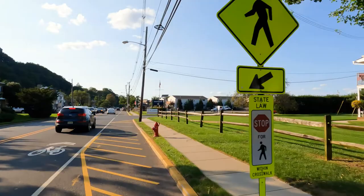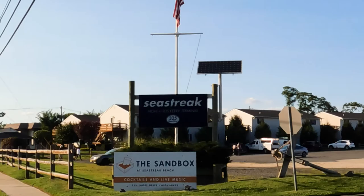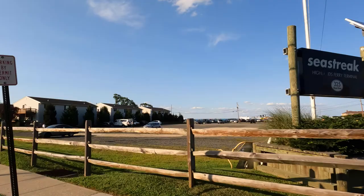As with all other bike trails in Highlands, it is a perfect one-day escape from Manhattan. Sea Streak Ferry makes it easy and fun. See our other videos about commuting to Jersey Shore from Manhattan and biking in Sandy Hook Park.